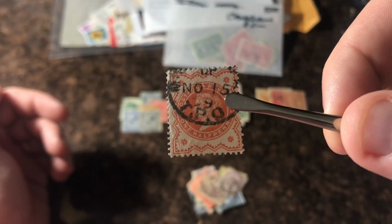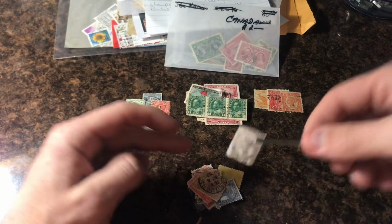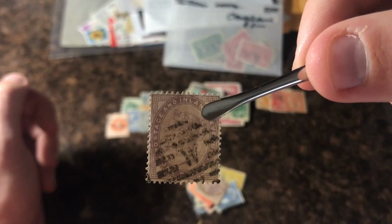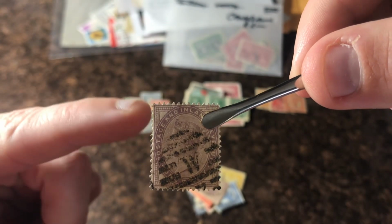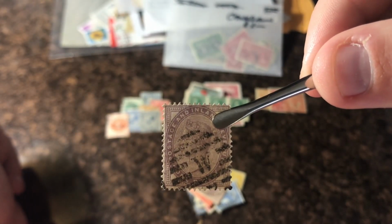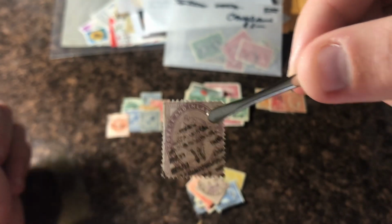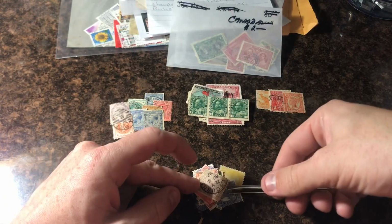Another Great Britain commemorative. Not commemorative. My bad. Pretty common stamp. Make sure you check. I didn't count the dots, but I think it's 14 and 16. 16 is worth more. 14 is worth pretty much nothing, but make sure to count those dots. Will let us know if it's an expensive one or not.